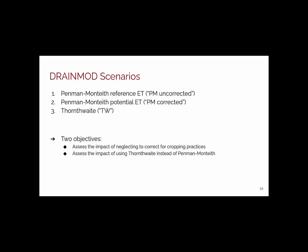So we performed three simulations, three scenarios in the end with DrainMod. The first was this Penman-Monteith reference ET, so basically supplying the reference ET directly to DrainMod. The second was using our best estimate of potential ET, correcting using those crop coefficient curves. And then finally using the Thornthwaite method directly in the model.